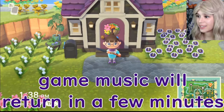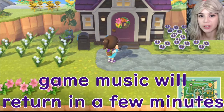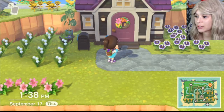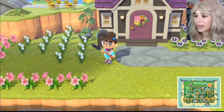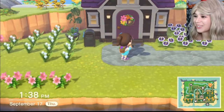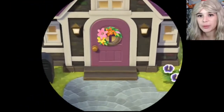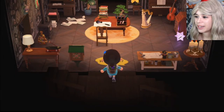Okay, let's get started. So this is me. I like the little grape backpack thing very much, so I wear it all the time now. Well, you know what? Let's not address the flowers yet. Let's just go in the house. Welcome to my home. It's black and purple. Next month will be black and orange, but for right now, black and purple. Getting into the Halloween spirit.